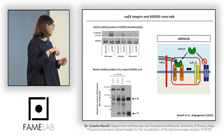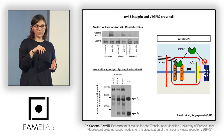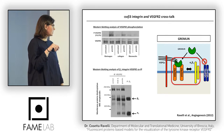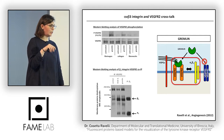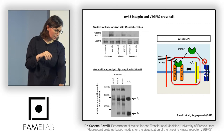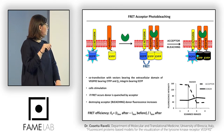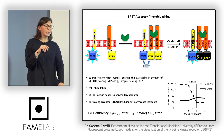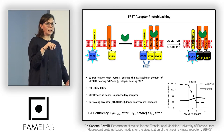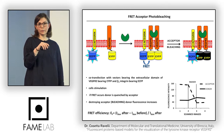And on the other hand, we knew that VEGF receptor 2 and the integrin form a complex and can co-immunoprecipitate in Western blot. Given these observations, we decided to analyze the possibility of a direct interaction between the receptor and the beta 3 integrin subunit. We used the FRET technology again, but in this case we decided to use the acceptor photobleaching method, which consists in observing, at the end of the interaction between donor and acceptor, an increase of donor fluorescence after the complete photobleaching of the acceptor.